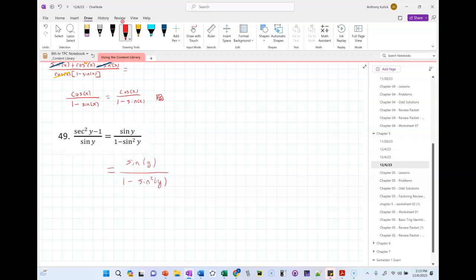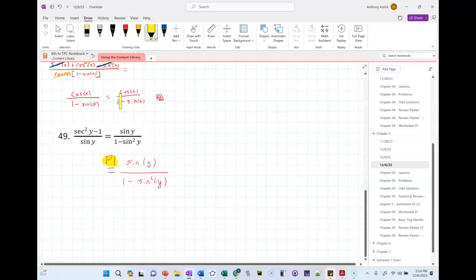When I look at this, the denominator is what sticks out to me. Because when I see ones and then addition or subtraction of something squared, I think Pythagorean. Those are almost always going to be your best option in that case. For this particular one, which of the Pythagoreans would apply? P1. That is correct.